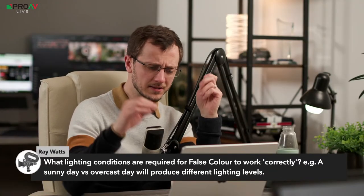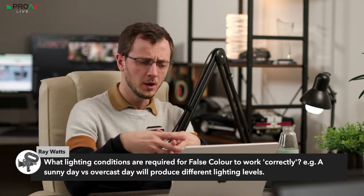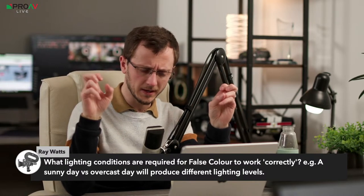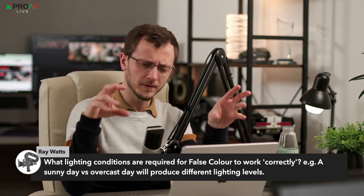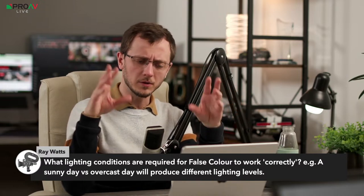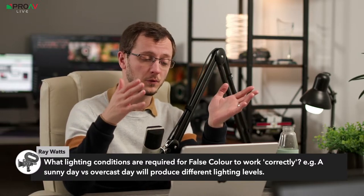Interesting question from Ray. This isn't specific to Blackmagic at all, but one I just thought I'd try and answer for you. What lighting conditions are required for false color to work correctly? E.g., a sunny day versus overcast day will produce different lighting levels. So, yes, the lighting on a sunny day versus an overcast day is very different. The joy of false colour.